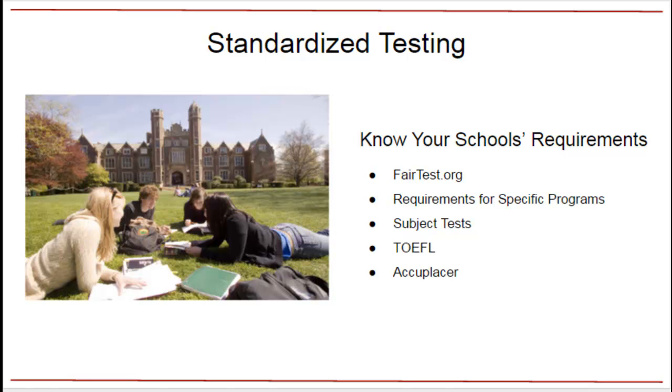We have just covered a range of factors associated with the standardized testing process, so now is the time to begin mapping out that timeline, and you can look to this video program to begin informing your goals and plans.